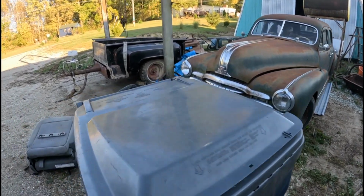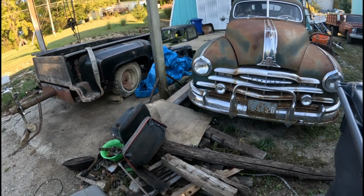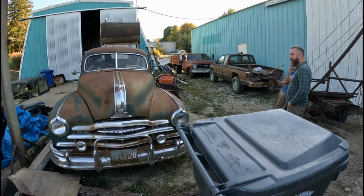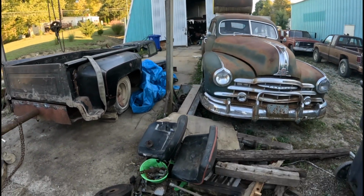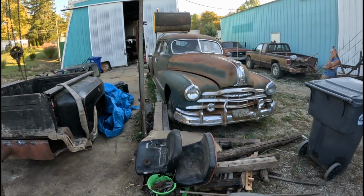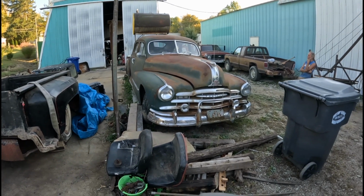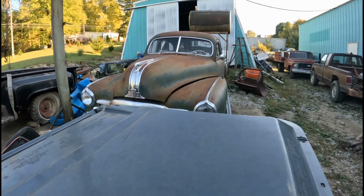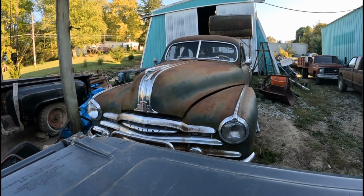I kept it in the garage for years. I didn't put it in the yard sale, so I took it home and it sat in the garage. Another guy looking at it back then wanted some parts off it, generator and stuff. I'm not parting it out. I'm not taking anything off of it.